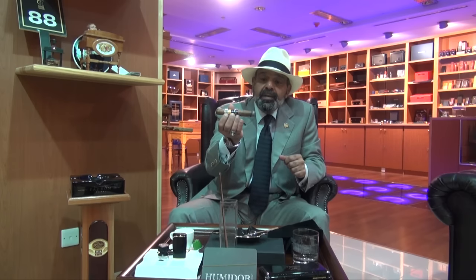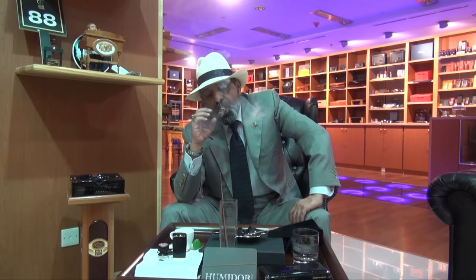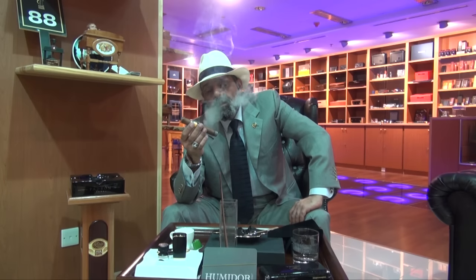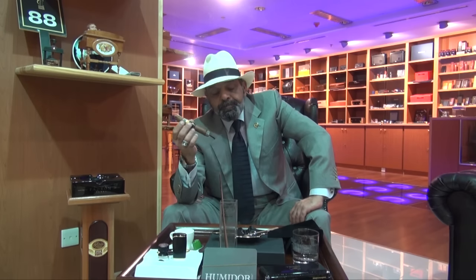Beautiful. Roasted nut approaching now, and that's nice. It's become a little bit stronger, and that's great. The burn is going well, until now there are no problems. Very nice flavor, and the draw is helping. That's very good.